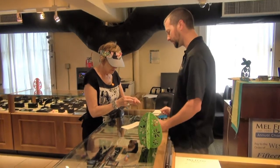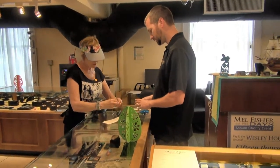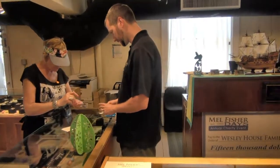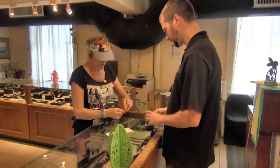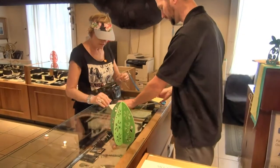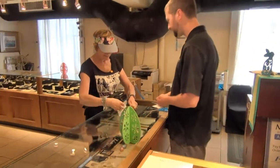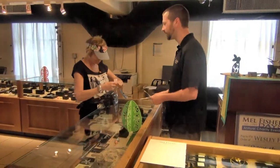The wind's supposed to pick up as well, so I'm not actually sure. At least it's got to be cool that anything fits right there. Yes. There's your receipt. And my office. Sir.